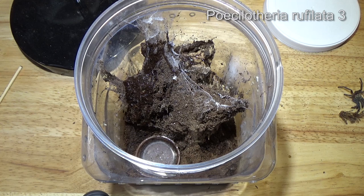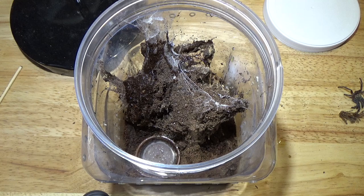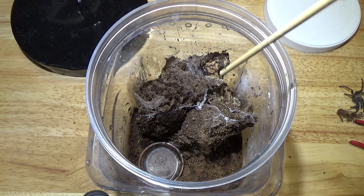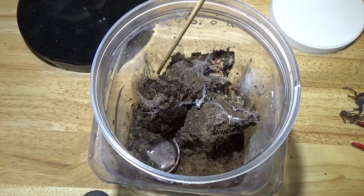Poecilotheria rufilata number 3. And these rufilata, I bought them as a communal from Fear Not Tarantulas when they were selling several pokies as communals. And I kept them together for about a year. Originally there was 5, but one passed away, but it just died of natural causes. It didn't die of being cannibalized. But yeah, I separated them because I'd heard that they only do well for about a year to a year and a half, and I didn't want to end up with them eating each other. And poke this one out here so you can see it, and this one is definitely a confirmed female.